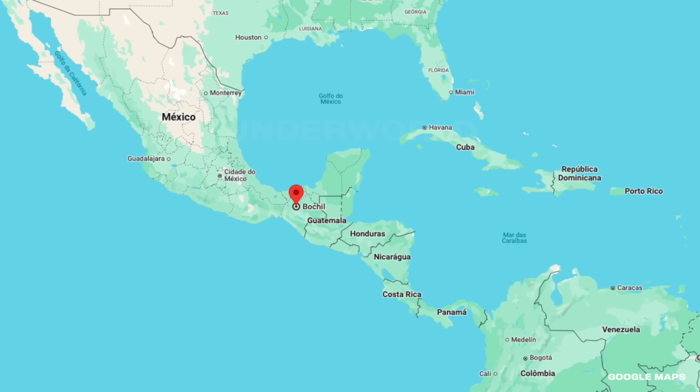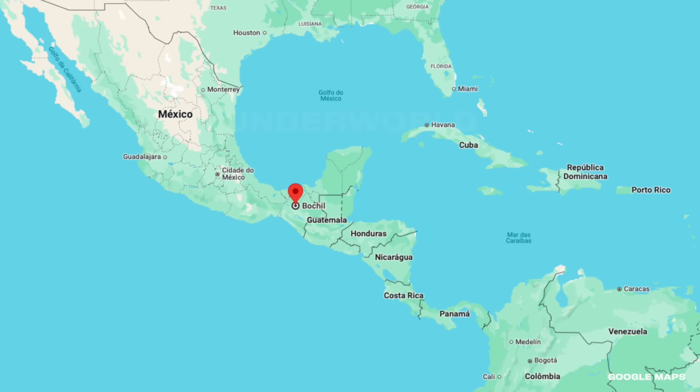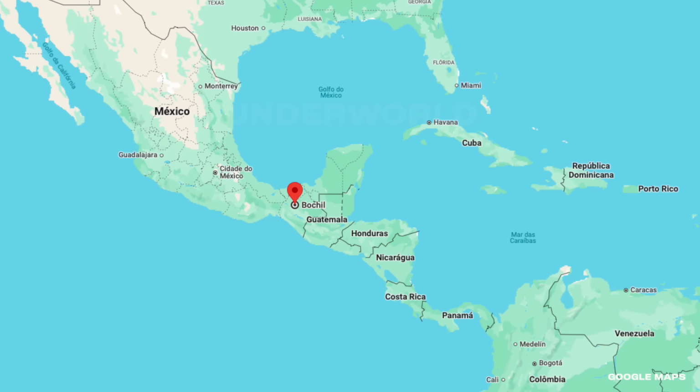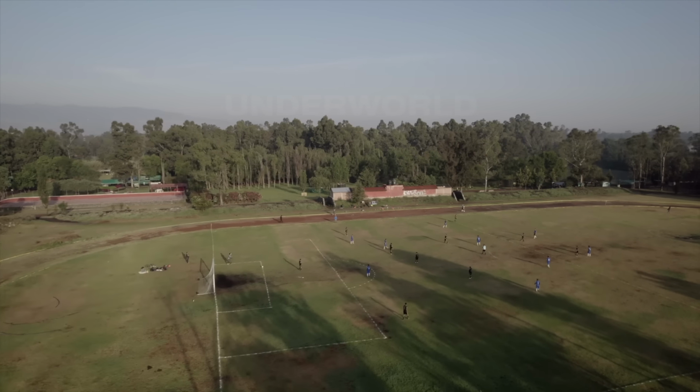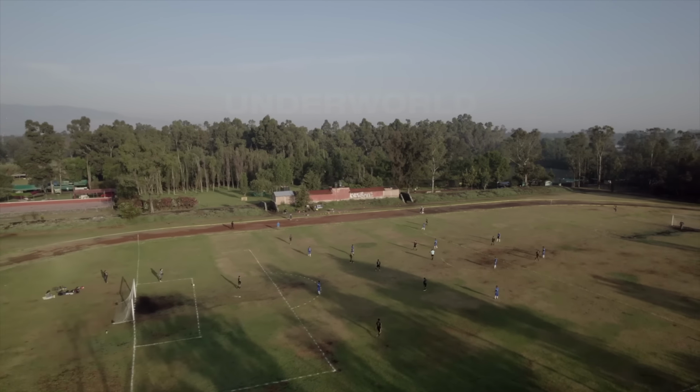Bochil, Mexico is a small town in the state of Chiapas, not too far from the Guatemalan border. It's home to about 30,000 people who are always ready for a quick soccer game. Sometimes, Mother Nature wants to play too.